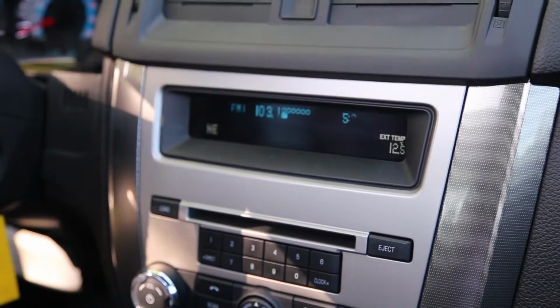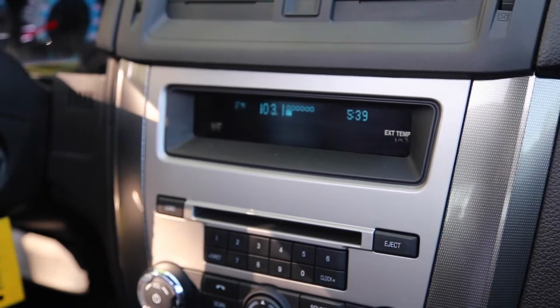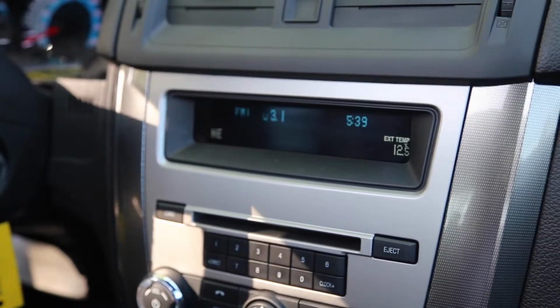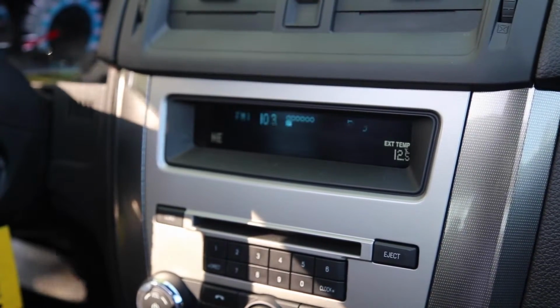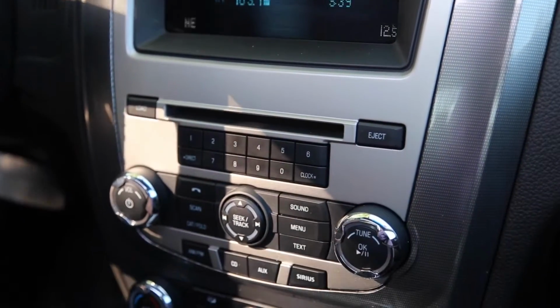The radio station it's currently on. Those circles indicate a built-in 6-disc CD changer, set it and forget it. Your time, and of course your exterior temperature. It's a nice 12.5 degrees here in Mount Bridges today. Beautiful day, hopefully more days to come. You have a very nice easy touchscreen. It lights up beautiful at night.